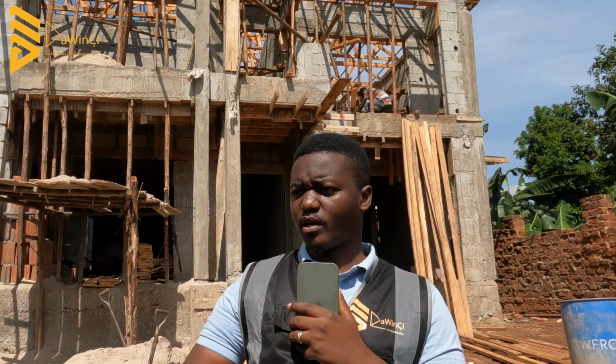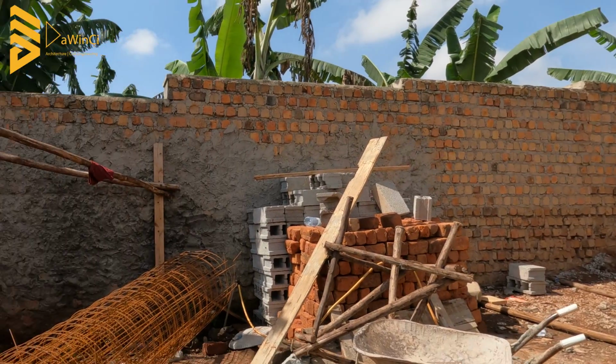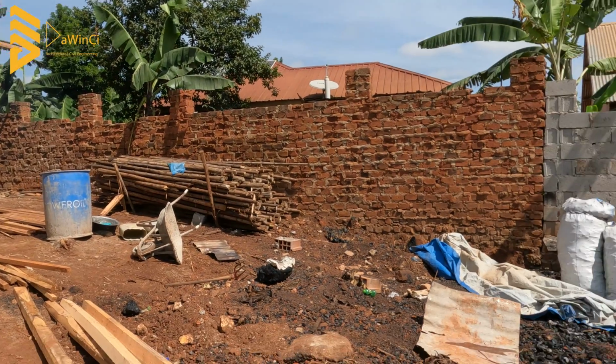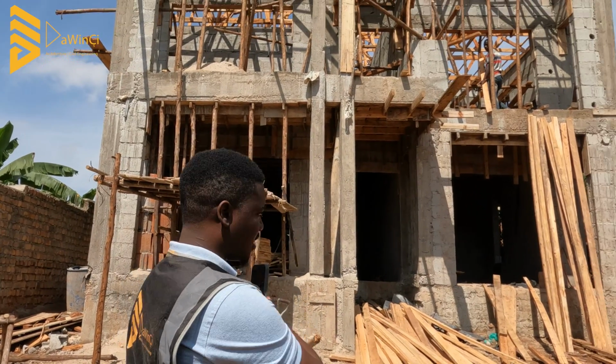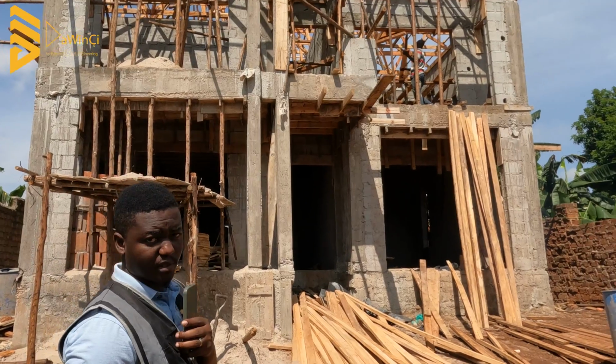Right now we're in the compound. You can see there is all that space there in the compound. The parking is all around here. Remember, like I had said before, this plot is actually a bit narrow. It's narrower than a 50 by 100. If you check the distance from that corner to that corner, you realize that it actually doesn't measure up to 50 feet, but we've done our best to leave at least some spaces in between.